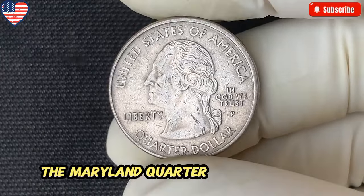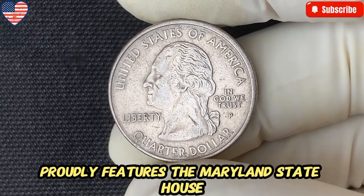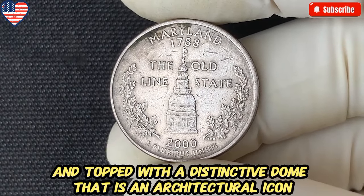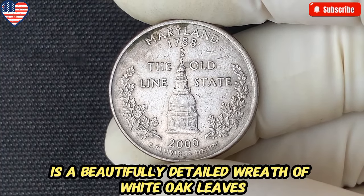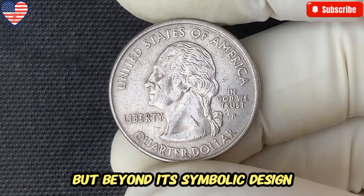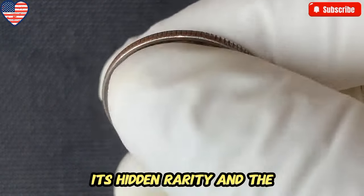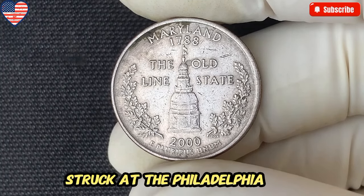The Maryland Quarter, released in the year 2000, proudly features the Maryland State House, the oldest state capitol still in legislative use, topped with a distinctive dome that is an architectural icon. Surrounding the building is a beautifully detailed wreath of white oak leaves, a tribute to Maryland's state tree. But beyond its symbolic design, this coin has captured the imagination of collectors for something even more thrilling: its hidden rarity and the surprising errors that have turned it into a coin worth thousands, struck at the Philadelphia Mint.